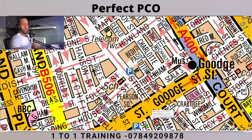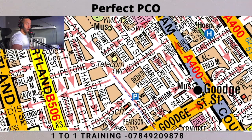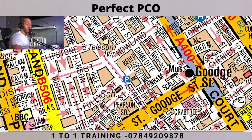So we keep going straight. Now we've reached a point where we need to turn. Now obviously we're going to need to turn left because we can't turn right, we can't go straight. We can turn up here, but if we turn right up here, it's taking us towards Tottenham Court Road, and as we know, that road is closed. So we must turn left here.